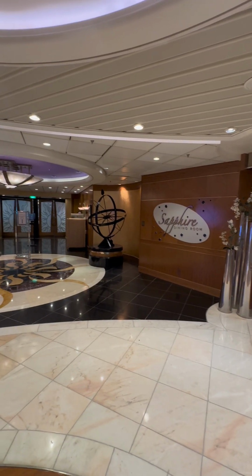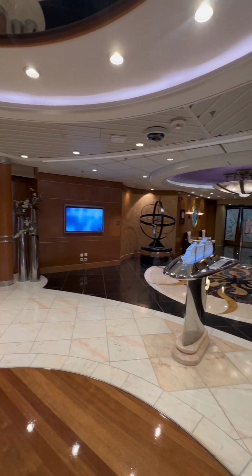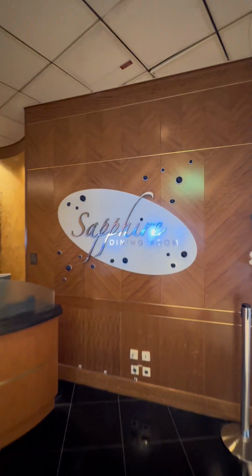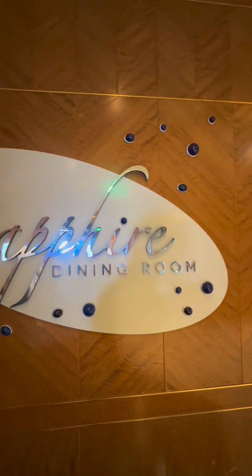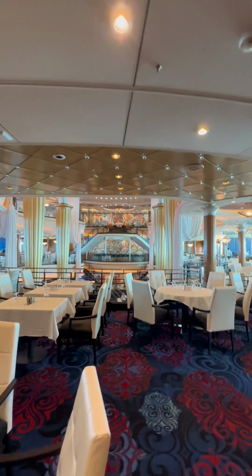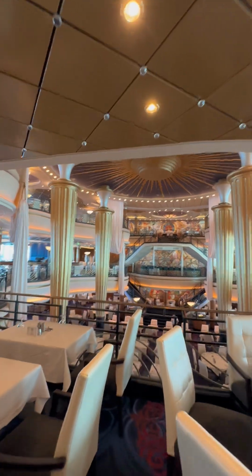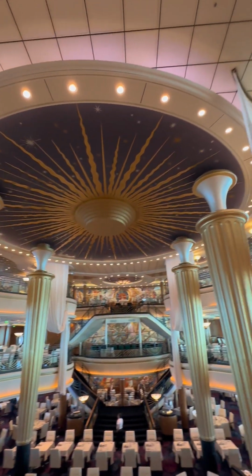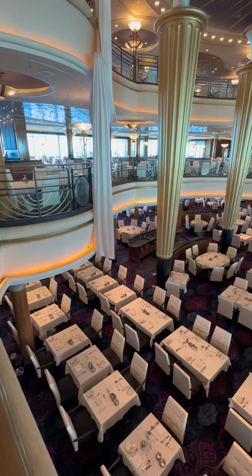Also located in aft is the Sapphire Dining Room. This is a main dining room location. If you choose My Time Dining, you will likely go to deck 3 and have dinner. The dining room is, of course, beautiful, lots of tables. The menus are good. The food is delicious. You will have a wonderful time having your dinner in here each night, and this is included at no cost.